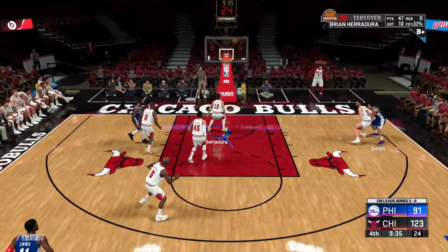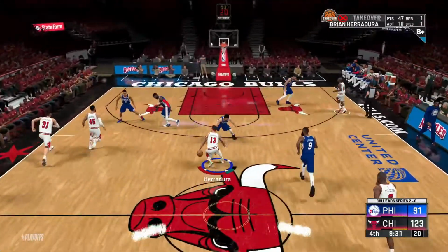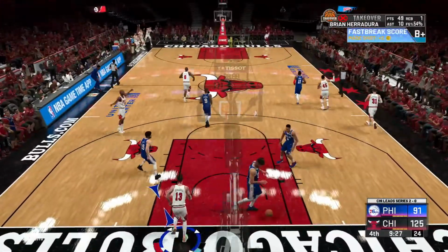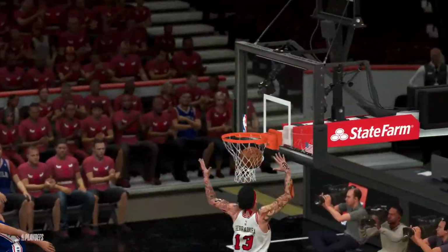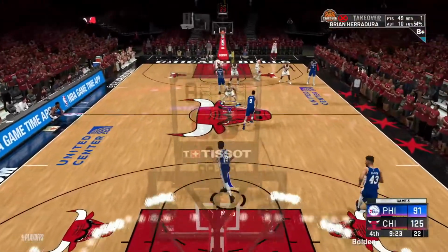Smith wide open. He fires. No good with the wing jumper. He's got to be disappointed with himself on that one. He has got to knock those down. Oh, let's go home. That was just ridiculous. I do not remember the last time I saw a dunk like that in a game.